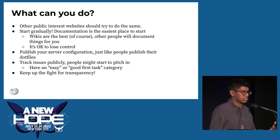And really, the thing is to start gradually. Don't try to make everything public at once. That can be very difficult and a real culture clash. I find that documentation is the easiest place to start, and I will say that wikis are the best, of course. But even markdown files in a Git repository are decent as well, as long as it's there.